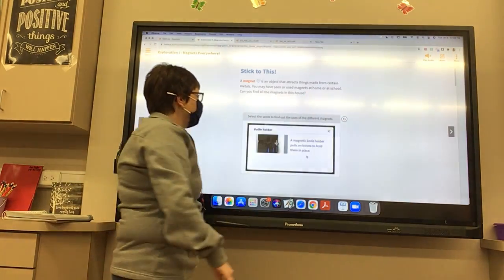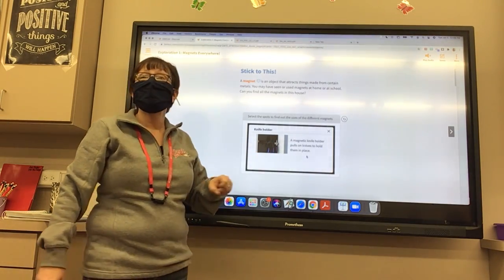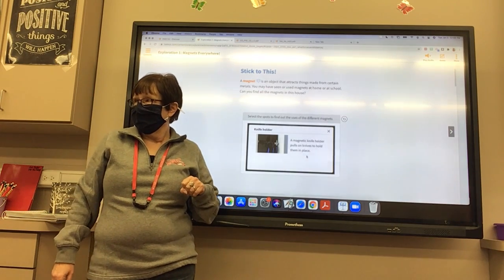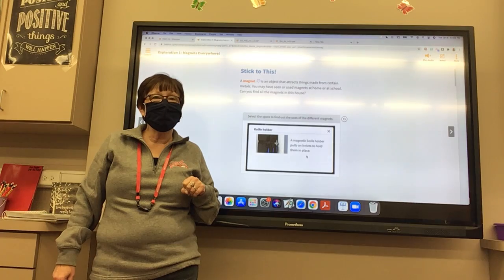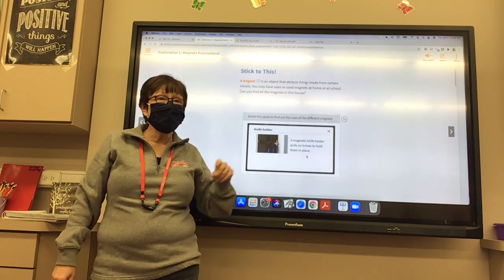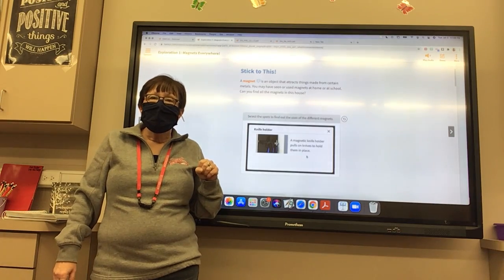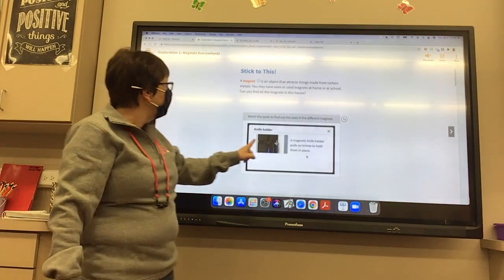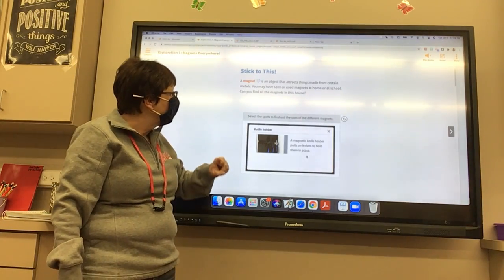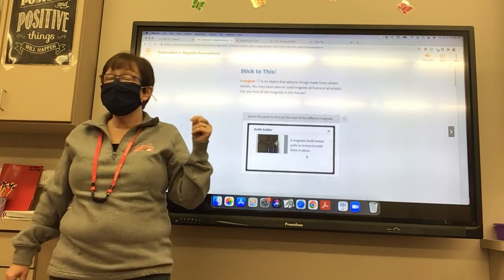In the kitchen, a magnetic knife holder pulls on knives to hold them in place. Does anybody have one like that at their house? Oh, so you have one like that at your house. Very cool. Yes. I see another magnet. It's on the board. Okay, very good. So a magnetic knife holder. And we have a few people who have one like that in their house.